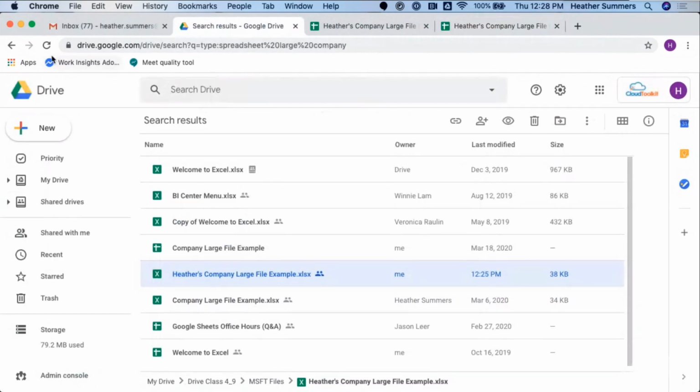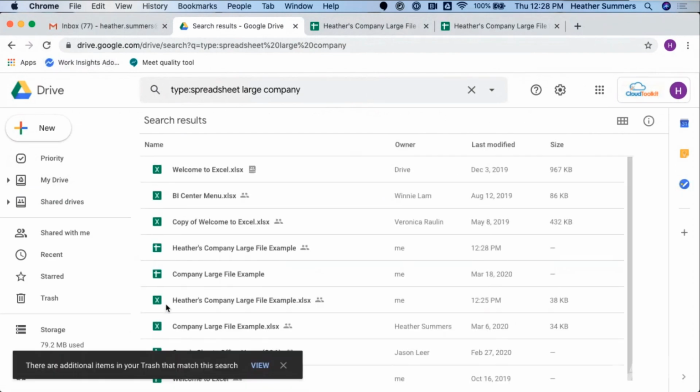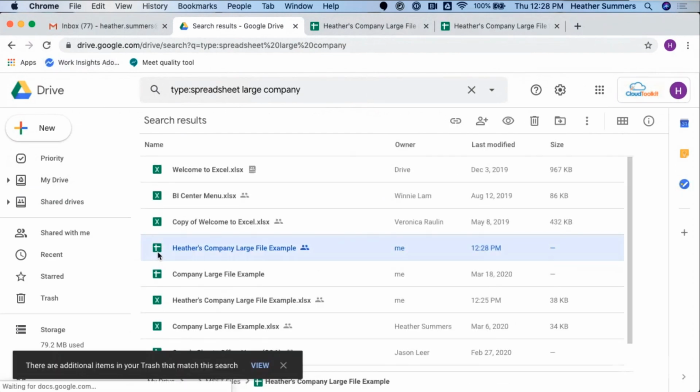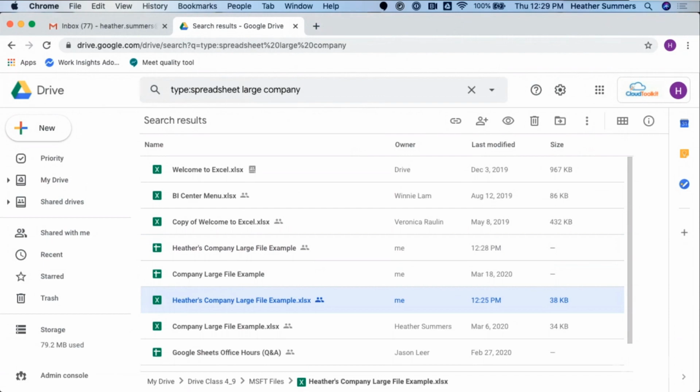And you'll also get a different icon. Our icon looks like this with a little plus sign, and then Excel obviously has the X in it. So just FYI, if you want to change it into our version of the product, you can. Does that apply to Word and PowerPoint files too? Yes, it does. If you want to use PowerPoint or Word, you can use that with the Office editors also.